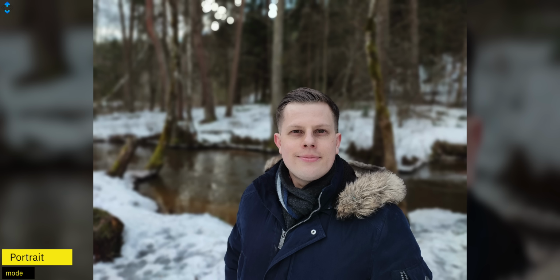The portraits look really good. I like accurate edge detection, good contrast, and skin tone reproduction. Keep in mind that I took all of the shots using a tripod and a timer function on the device, meaning that I completely trusted phone software to take images of me.